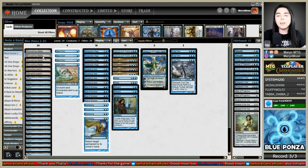But Encroaching Wastes, I still very much like Encroaching Wastes. It came in clutch a lot of times. But if you're going to go with the blue-red version, you can definitely afford to cut that because you're going to have a lot more land denial. And you're going to have things like Blood Moon turning off their nonbasic lands anyways. So I think that you definitely do not want Encroaching Wastes if you're going blue-red.